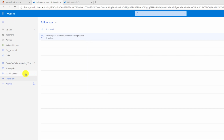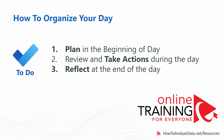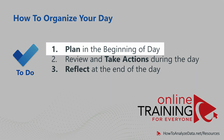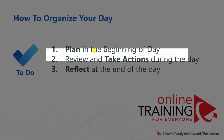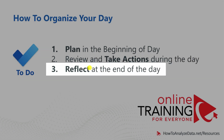So now take a look at what happened. I still have 10 tasks across my lists, but now I have 4 tasks in my day. This helps me organize myself and set goals for today because I'm planning to complete all these 4 tasks today. There are 3 important steps in planning and organizing your day. You plan in the beginning of the day and decide which tasks you would like to complete. You review the tasks and take actions during the day, and then you reflect at the end of the day.